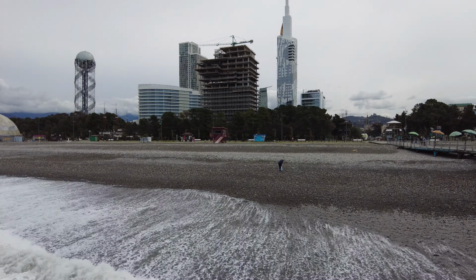Now, let's talk about some travel tips to make your Batumi adventure even smoother. The best time to visit Batumi is during the spring and fall months. The weather is warm and sunny, but not too hot, making it ideal for exploring both the city and the outdoors. The city gets much more lively in the summer season.